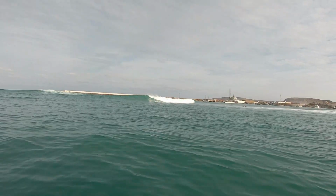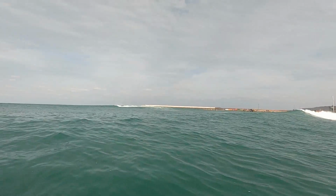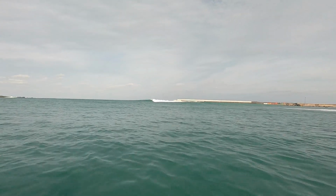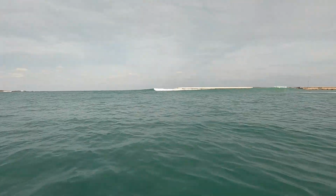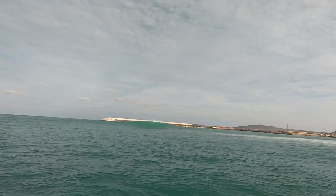It's definitely rideable. But flat. The back section is where it gets really hollow on the takeoff, apparently. Man, looks alright. Looks like we got some waves today. At last. Woohoo!